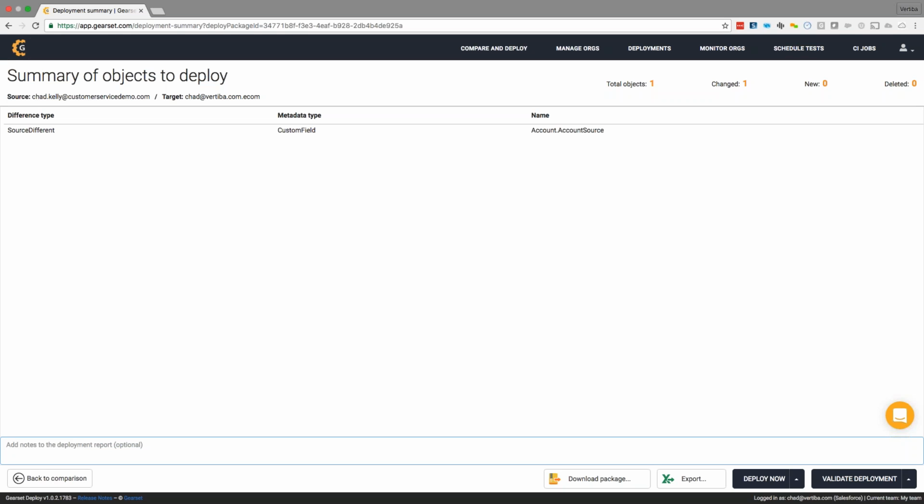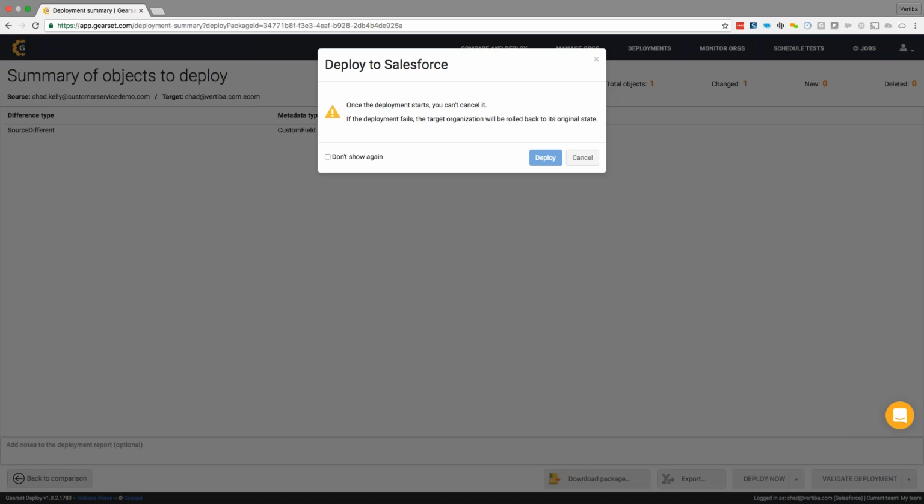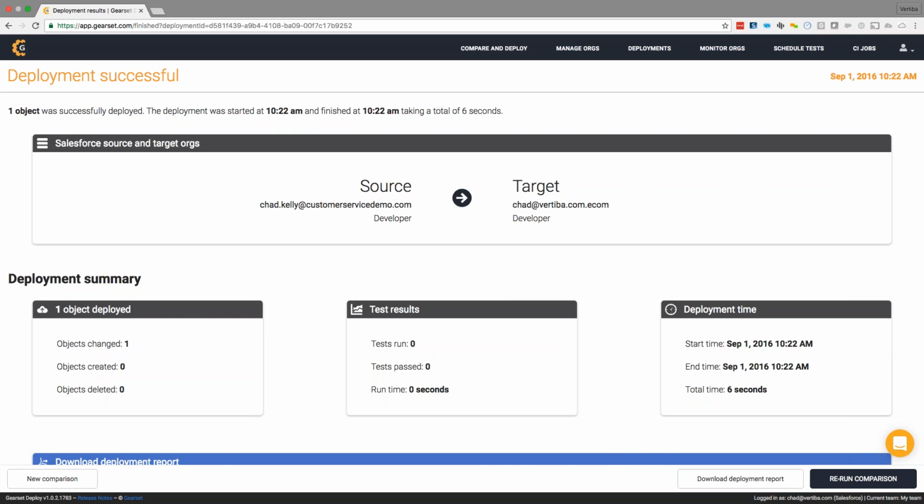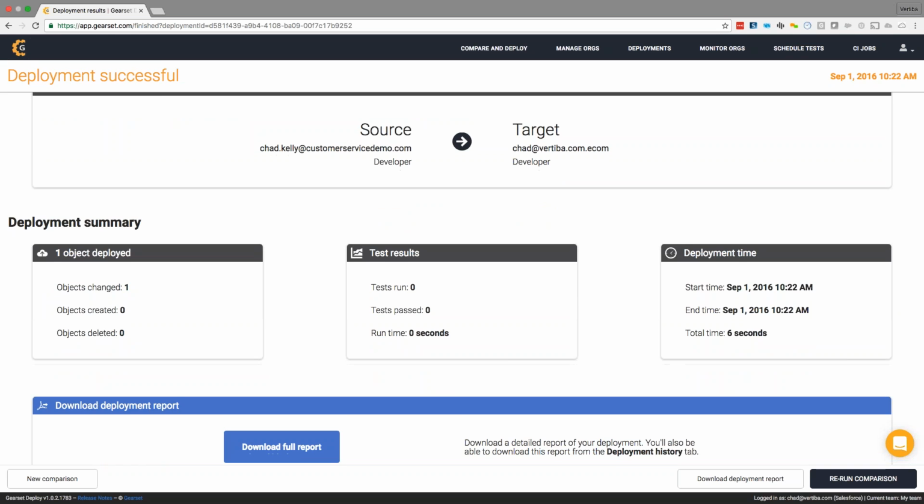Gearset actually pulls some of that dependency checking forward. For example, if you were to try to deploy an object that has field history tracking enabled and that is not enabled in the target org, it will warn you before executing that deployment. So it gives you that feedback faster, and you can ultimately iterate a lot faster. I'm going to go ahead and deploy my change, and depending on how many components you have, it'll be very quick or take some time. And now I have a successful deployment, pushing that change to my production or target org.